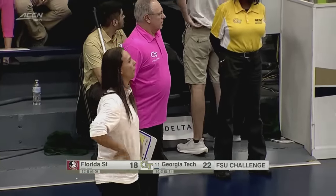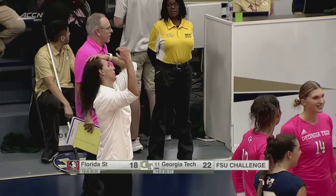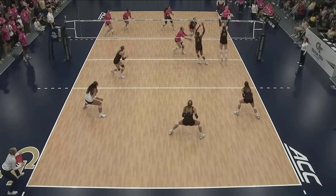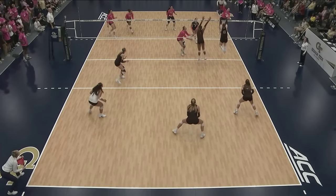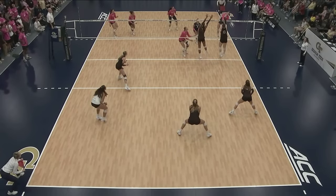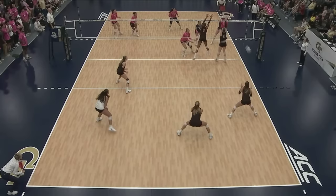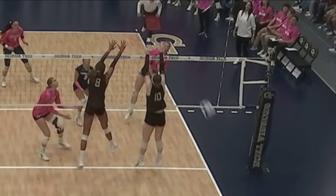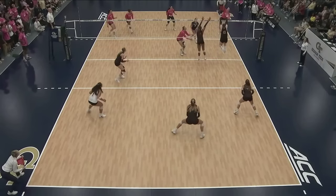Now, did Michelle use her challenge? It looked like they were about to announce the outcome of the review. From the looks of it, it looks like a bounce off the net. It wasn't a blocker touch, and then sailing that ball long.